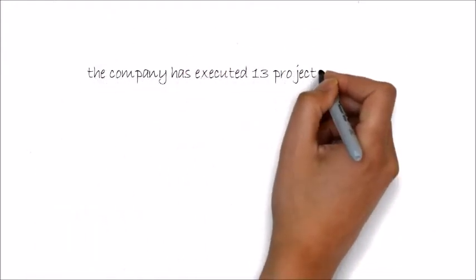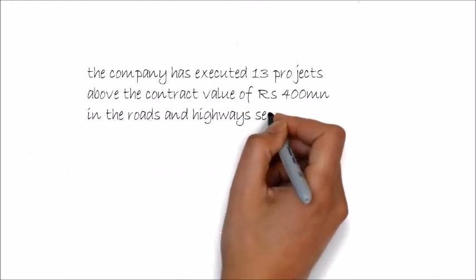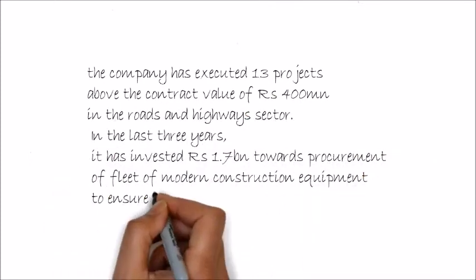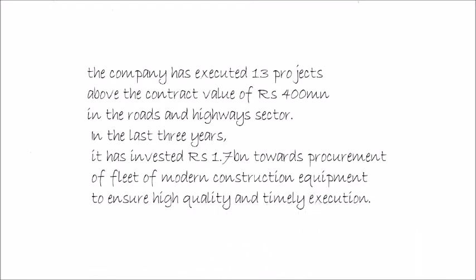Over the last 5 years, the company has executed 13 projects above the contract value of rupees 400 million in the roads and highway sectors. And in the last 3 years, it has invested rupees 1.7 billion toward the procurement of a fleet of modern construction equipments to ensure high quality and timely execution.